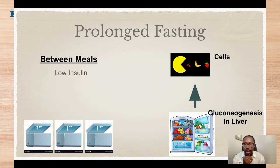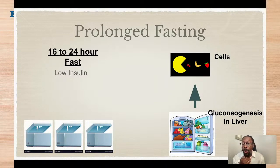Now, if you go a long time without eating, your insulin levels will drop. And that's a good thing, because you don't want insulin just swimming around your blood at all times, right? It only comes out to play when it's necessary. So in between meals, your body drops a little lower on insulin. And let's say you go a little longer.